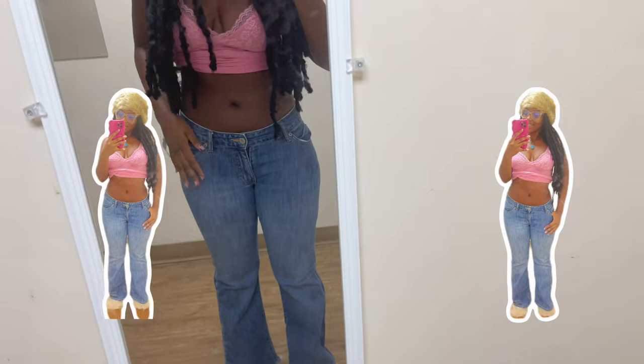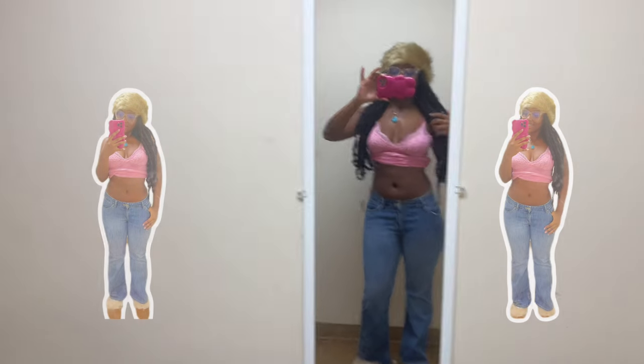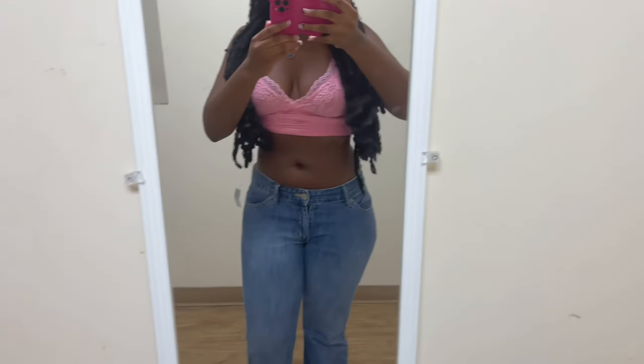Now I'm gonna go ahead and try on the low-rise jeans, and I'm gonna try on the trendy ones. Like, actually stop for a second. These are so stinking cute. What the heck? I have to get them. These are so freaking cute. I love them. Do you see what we're working with here? It's low-rise, so it sits right under my stomach. It's super cute. I'm so glad they fit.